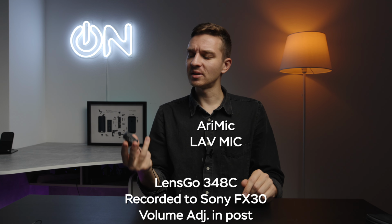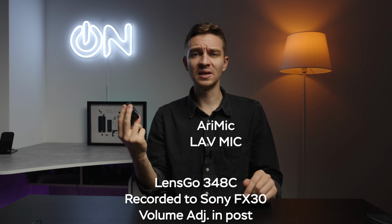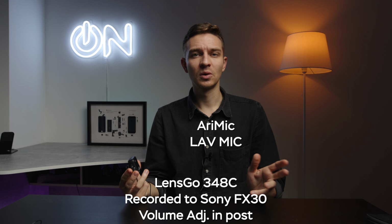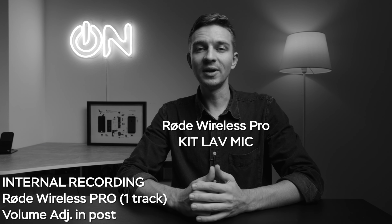And just out of curiosity, super budget option, let's go 348C. Like, I don't know, $80 a kit with Airy Mic Lav mic for $10. This is how it sounds. 1, 2, 3, mic check.